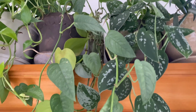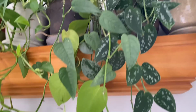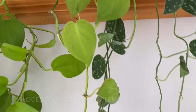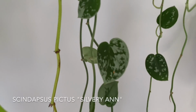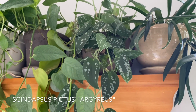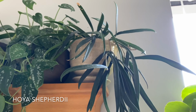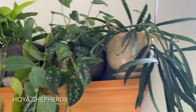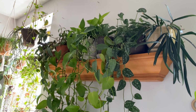And then I actually have this glass, you can see right here, it's a maple syrup bottle just full of cuttings. So I have more Cebu blue pothos, and I have some lemon lime philodendron, as well as some Scindapsus pictus silvery Ann. But then directly next to that, I have a pot of Scindapsus pictus, as well as another Hoya. So we're bookending it with some Hoyas. This one is a Hoya shepherdii, but just to give you guys a look at that shelf again, I really do enjoy all the colors going on myself.